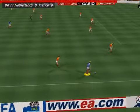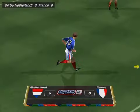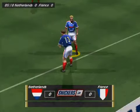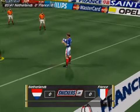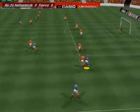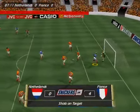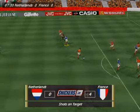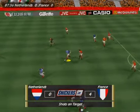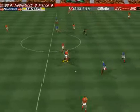Bar. Now, the long throw, a possible option here. Bar! Saved! Oh yes, good stop from the keeper though, he made that look easy. Yeah, solid goalkeeping, John. Good control.